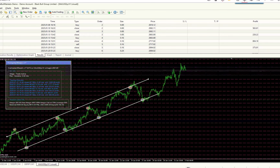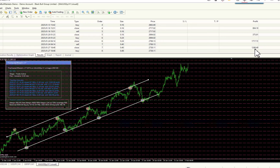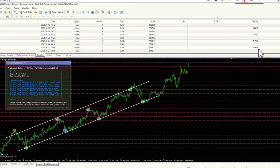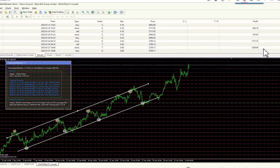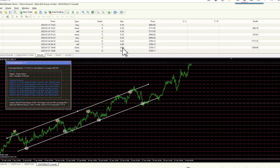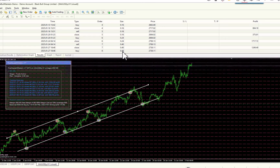So let's have a look at the trading account. I'll just spin it down. You can already see that we started with $1,000 and we're already cashing in positive deals that are over $1,000, and that's what makes this EA produce these fantastic results. You can see how the lot sizing is just increasing and increasing quite dramatically.